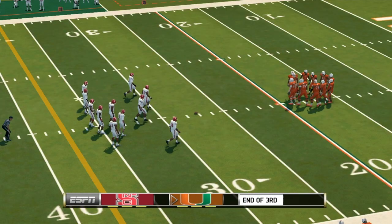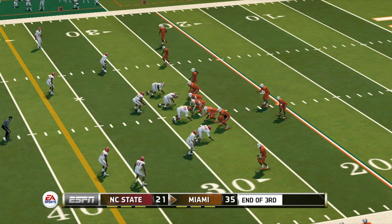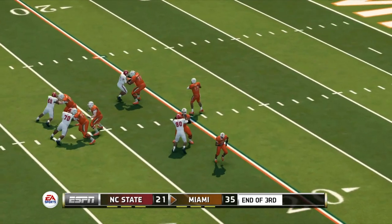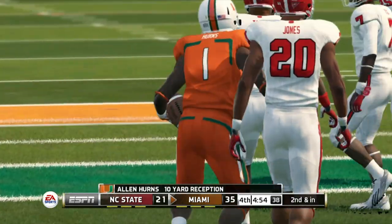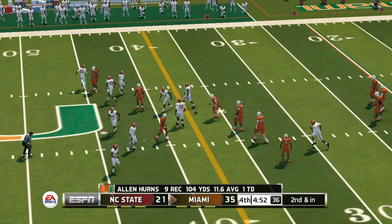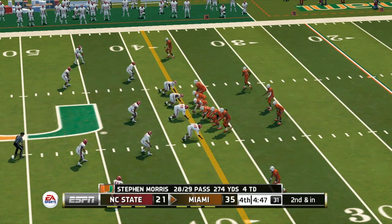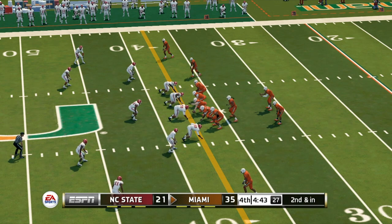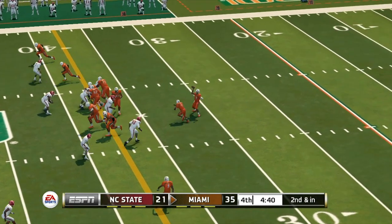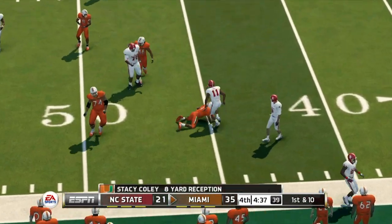All right, we're just about set to start action here again in the fourth quarter. Both teams are well aware that a score on this drive is going to create an almost insurmountable lead. This defense has really got to step it up and make a stop. They'll bring him down at the 37. Quick strike to the receiver. Tackle made at the 45-yard line.